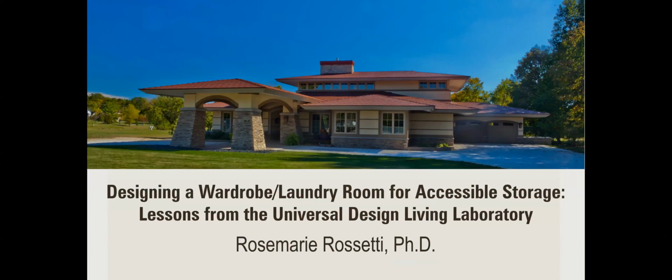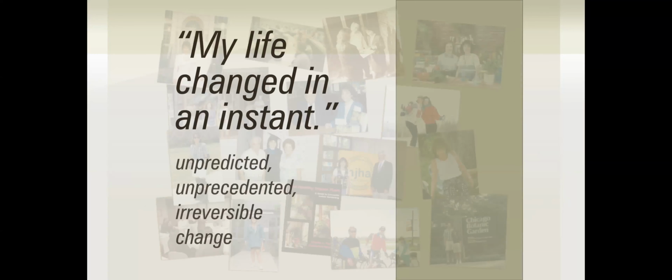When the women come in, they keep saying, I want my husband to see this room. And of course, when the men come in, they say, I don't want my wife to see this room. So I'm going to be sharing with you some ideas for innovation to make storage accessible in the master closet and in the laundry room. So come on with me on a tour and we'll understand my situation.